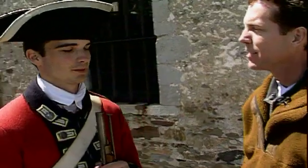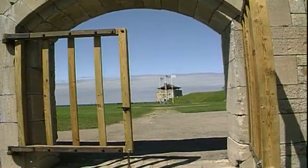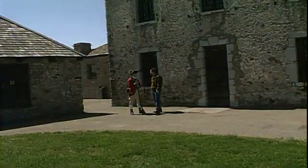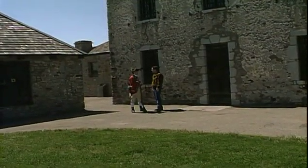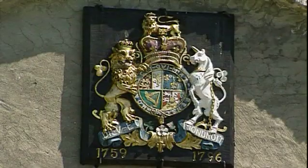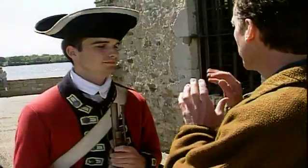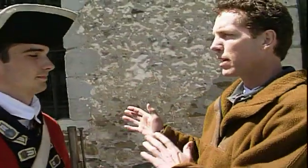Well, right now we're standing at Old Fort Niagara in Youngstown, New York, which was first built by the French in 1726, with the building behind us known as the French Castle. It was later taken over by the British in 1759. They added several buildings and raised the garrison up to 1,000 men, and then it was peacefully handed over to the Americans in 1796. Now, we're right at the mouth of the Niagara River where it meets Lake Ontario.